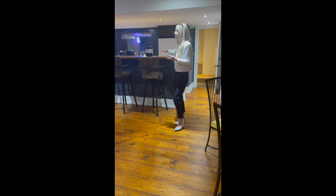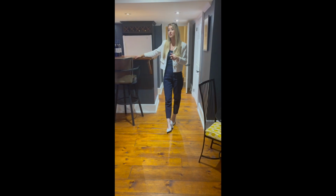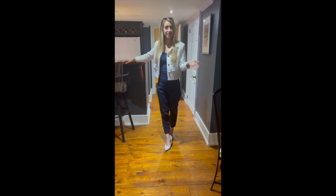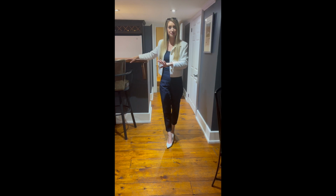Behind me is a bar-like setup, but functions with a fridge, dishwasher, sink. Really just need a flat top or an air fryer to make this a complete kitchen space.